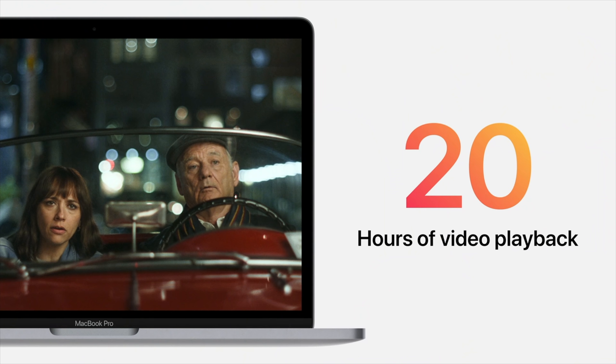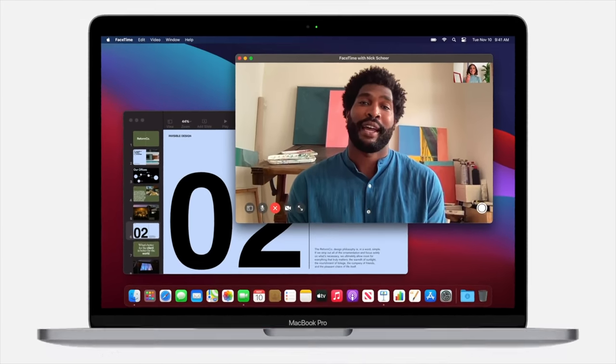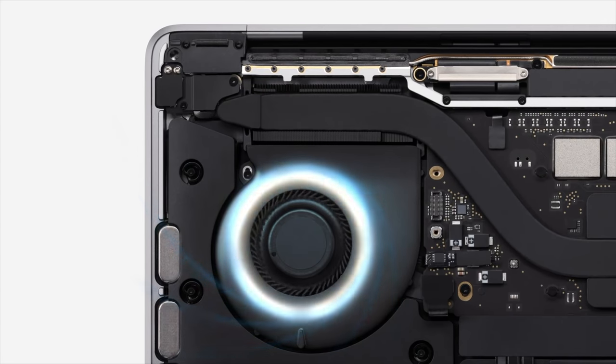This has been working great. My plan is to edit this video on the MacBook Pro and just see how the battery can handle it. I wanna start with a full charge and just see how long it will go. So this does have up to 20 hours of battery life, which is the longest battery life ever in a Mac. It also has studio quality mics, improved camera quality, and an active cooling system to sustain its super fast performance for hours on end.